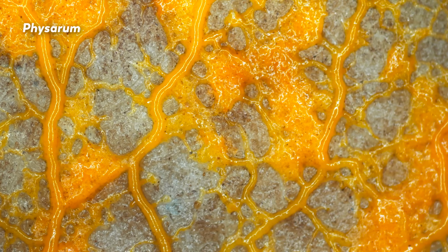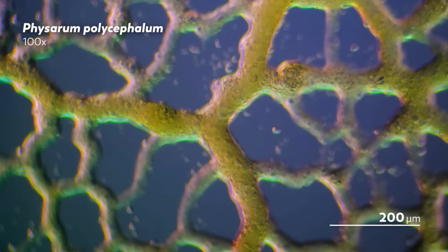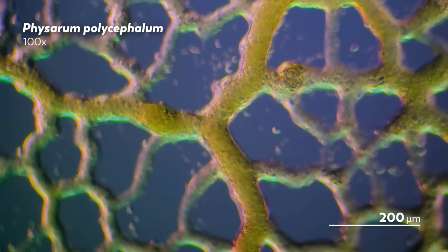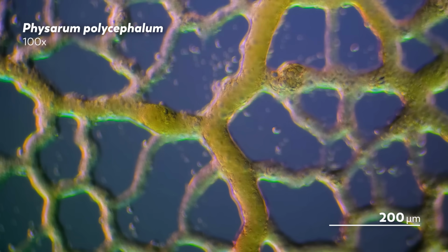Physarum have actin and myosin, or muscle proteins, the same ones we have, that act as a part of a network to contract and relax the cytoplasm, creating that stream you see moving through the body of the organism. This process moves the slime mold, which can reach a speed of around 4 centimeters an hour, and it also helps distribute nutrients around that ever-widening, increasingly gigantic body.